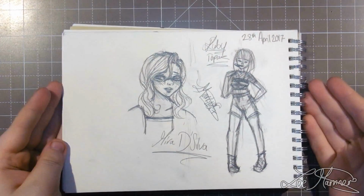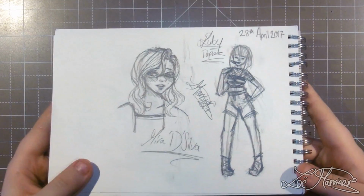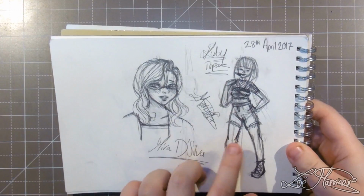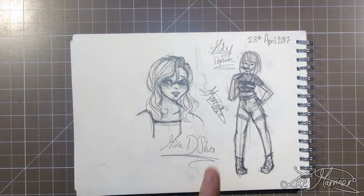So the last page that I've done for April is this picture of Mira and this little doodle of Ruby. Now, I actually really like the picture of Ruby. It's definitely true to her nature. It's very much in keeping with her personality. That's why I really, really like it.